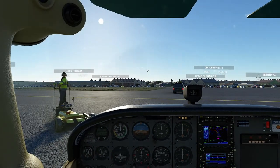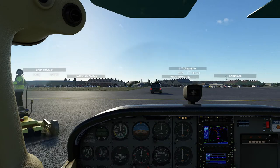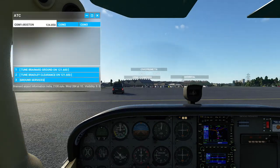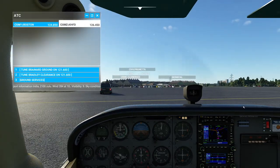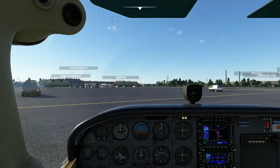So they basically tell us to go over to Hotel and Alpha, which is conveniently right behind us. So I'm going to go ahead and get us going right around here. India. All right. I'm pretty sure I shut that radio off. Go ahead and switch it to ground, pop over here, and we'll go ahead and do this.